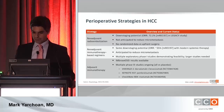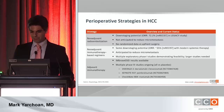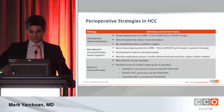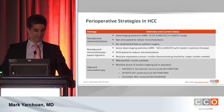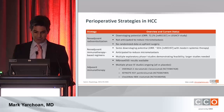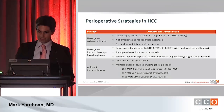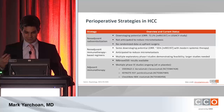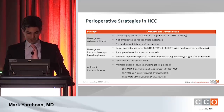But neoadjuvant immunotherapy does have a response rate, probably in the 30% range from the Bev-Atezo data, and has the advantage of reducing micrometastasis. So I think giving a systemic therapy perioperatively is different than giving a locoregional therapy. And then we do now have real phase 3 positive data for adjuvant Atezo-Bev, with other adjuvant studies on the way that we'll talk about in a moment.